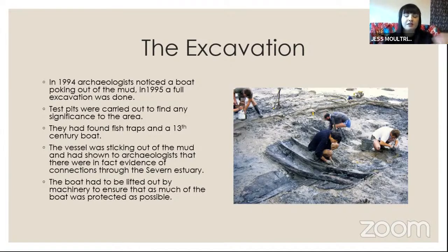But it was in 1995 they decided to do a full excavation. They did do a few test pits beforehand. That's just because they wanted to ensure that this was going to be significant to them in any sort of way. And they did manage to find quite a few things. They managed to find 2 fish traps here from the 1100s. And a 13th century boat, which they noticed was sticking out.